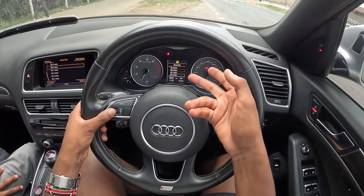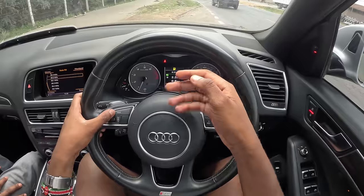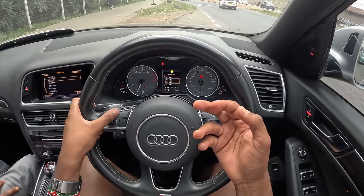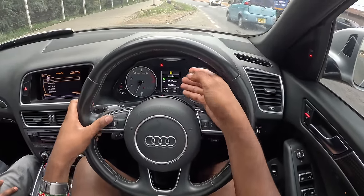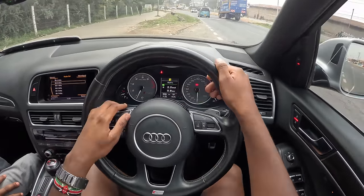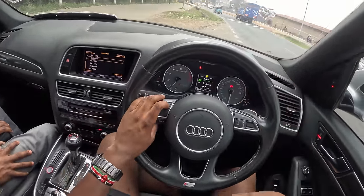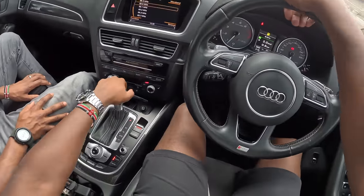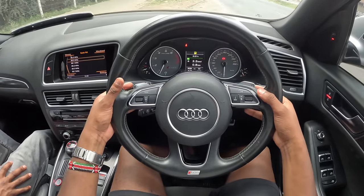You can control a lot of the modes using this menu over here. So you can connect your phone, browse through your FM stations, check your trip computer. It says we're getting 2.2 kilometers per liter, which is a lie. This car gets you around 8.5 to 9 kilometers per liter. Oh, I forgot to mention, there are paddle shifters.